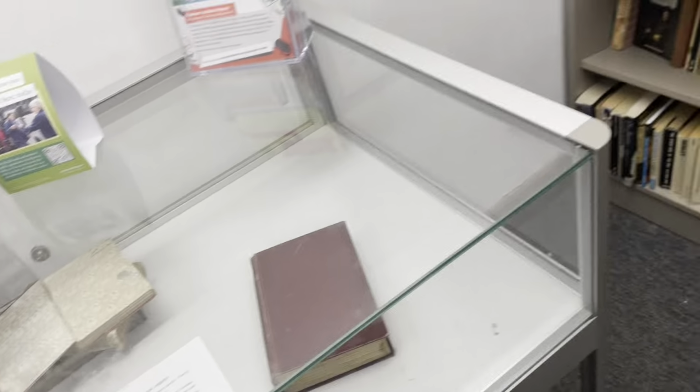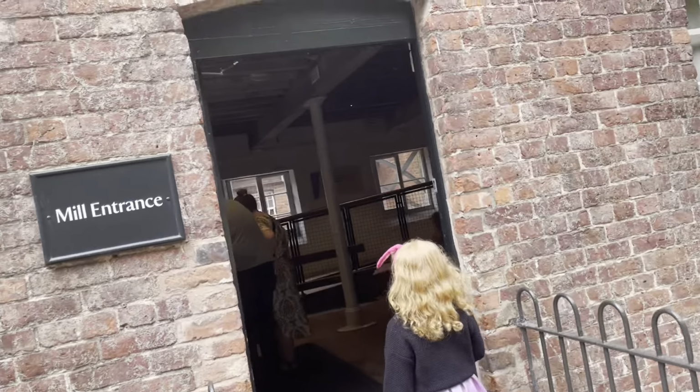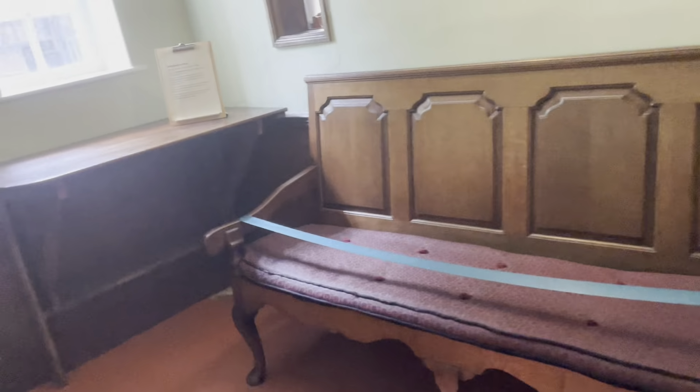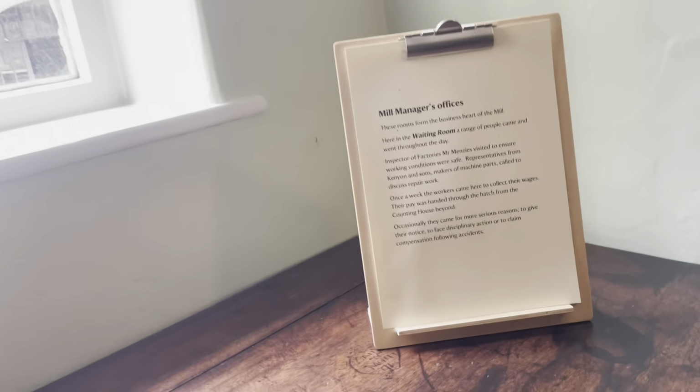However, here is some stuff in the second-hand bookshop that I'm currently showing you, as they also sell pre-loved books. Sometimes you can even find records and old things or little toys. It just depends what they're selling at the time of the day. Here is inside the mill manager's office.